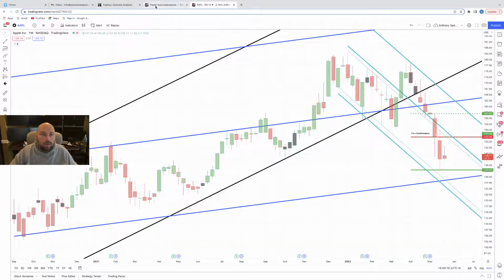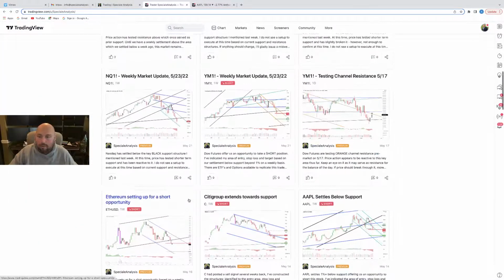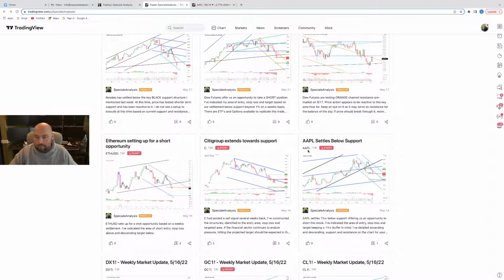So I'm going to go to TradingView first, simply because I want you to see this first. So here we are, right here. Apple settles below support. That's pretty important because when one of the absolute biggest companies in the publicly traded market settles below support, we should know about it. I posted this on May 14th.